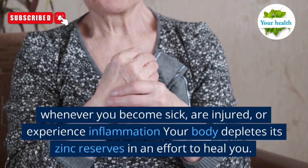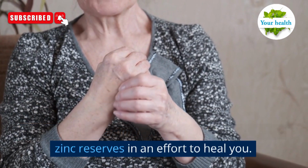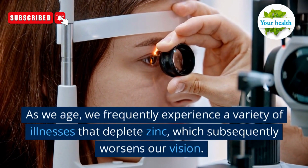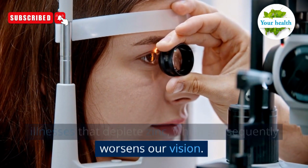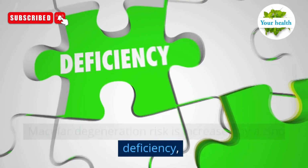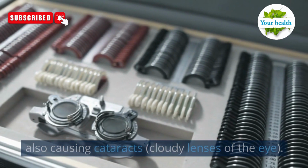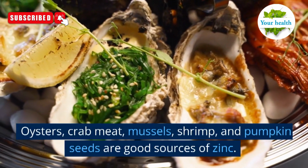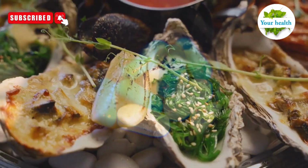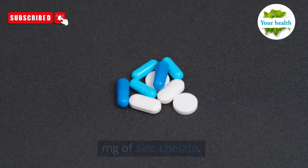Whenever you become sick, or injured, or experience inflammation, your body depletes its zinc reserves in an effort to heal you. As we age, we frequently experience a variety of illnesses that deplete zinc, which subsequently worsens our vision. Macular degeneration risk is increased by a zinc deficiency, also causing cataracts, cloudy lenses of the eye. Oysters, crab meat, mussels, shrimp, and pumpkin seeds are good sources of zinc. Instead, you could take a daily dose containing 30 milligrams of zinc chelate.